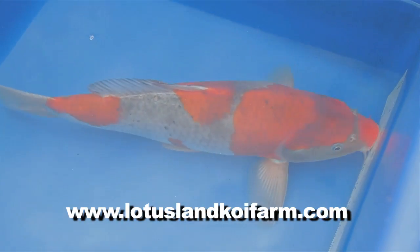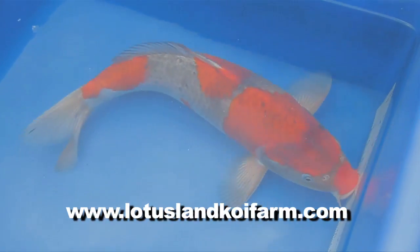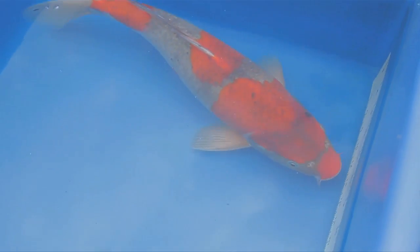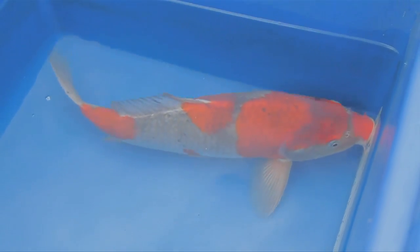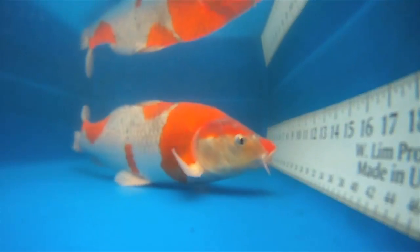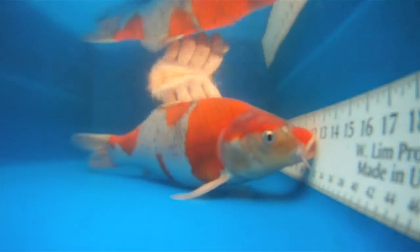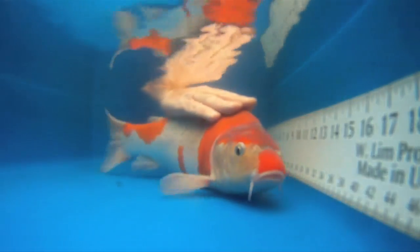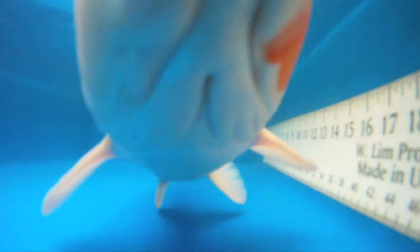Goshiki is a new line I'm working on here. It's in its second generation of production. And at this point, the parents are already all Lotus Land Koi Farm born. Those who have looked closely at my Kohaku line over the past few years will notice that I've crossed the large body and razor-sharp hi plate from there into this Goshiki pool. Notice the mouth size and shape, and the body lines on this 22-month-old.